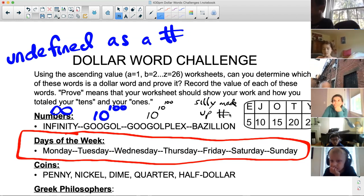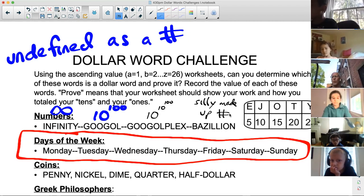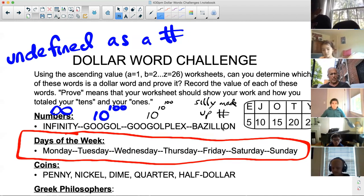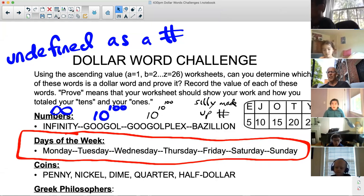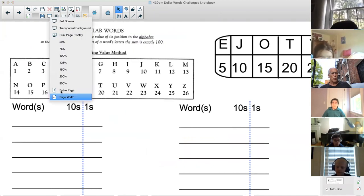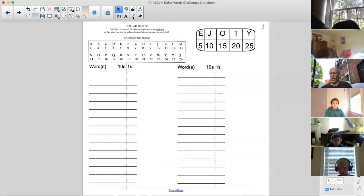But one of those words is a dollar word. Oh, yes. I want you guys to try whichever one you want. Infinity, Google, Googleplex, or bazillion. So go back to one of our first worksheets. So who wants to give me the number that they're going to try? Go ahead, Brennan. Bazillion.